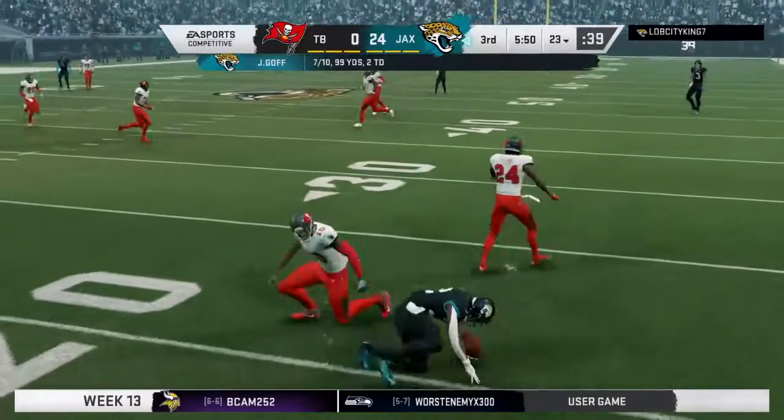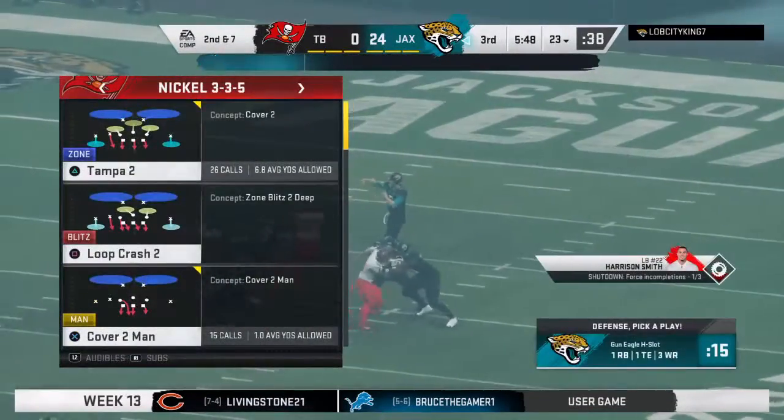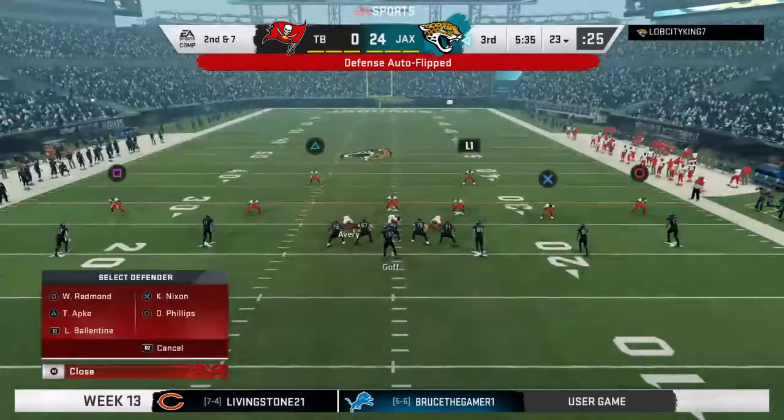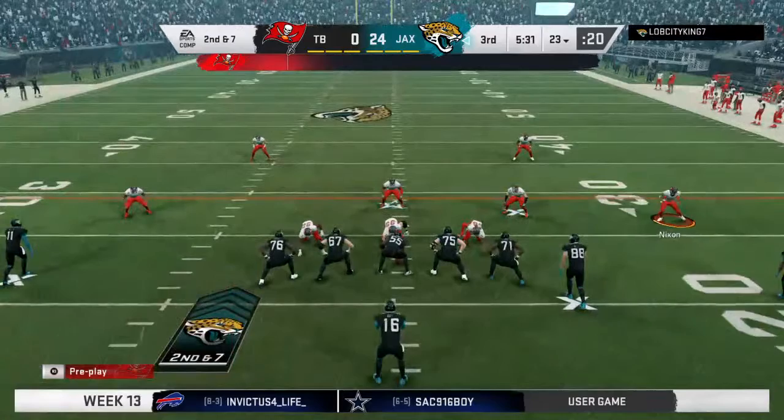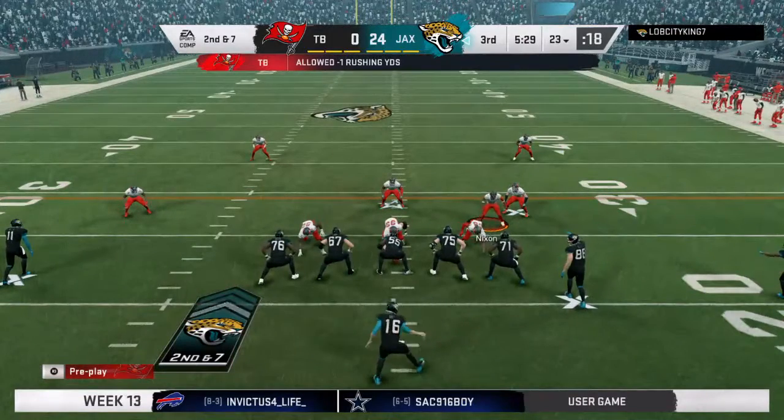Nice first half that we've had, guys, but be prepared for some change-ups. We're going to see them when we kick it off in the second half. See how they handle any adjustments that might be made defensively. Go!